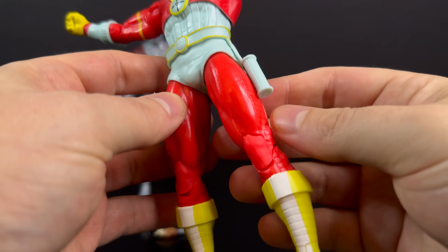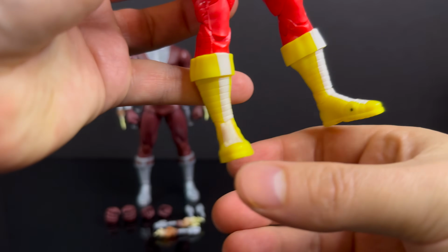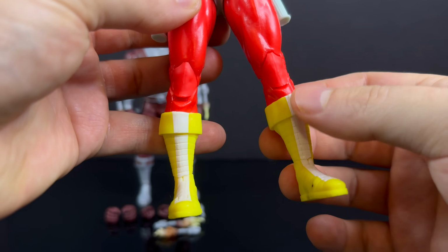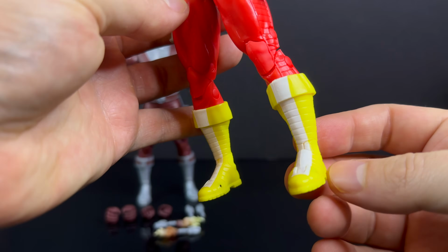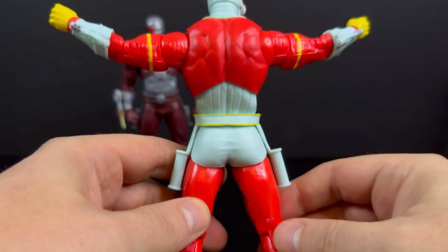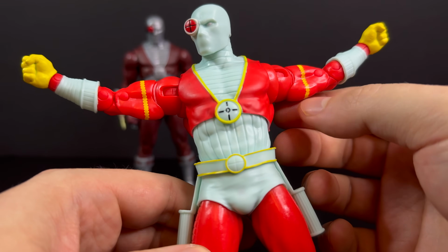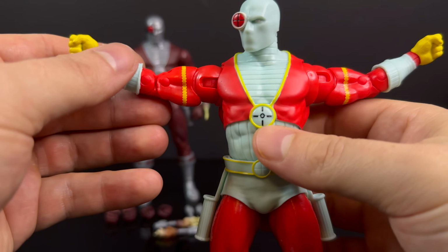You got the extra ammo hanging off the sides of his belt down to his yellow and white boots. The paint on the white stripe could have been done a little bit better. It's a little bit off, a little bit kind of crooked, that kind of thing. That could have been just improved upon. And thank God there is yellow on the belt going every which way, as is the little pattern right there on his biceps.